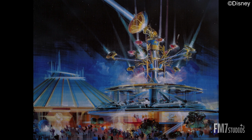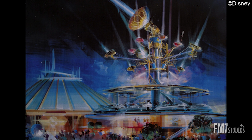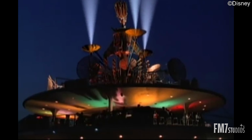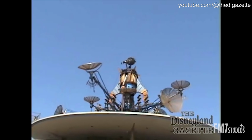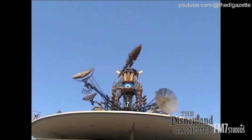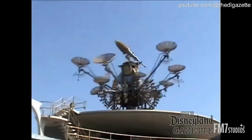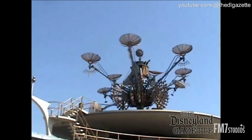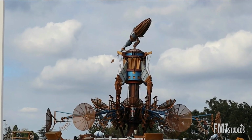It would be modified into a moving sculpture called the Observatron. How did they turn the rockets into a sculpture? They added some steampunk elements and replaced the rockets with satellite dishes. I wish I was joking. Throughout the day, it would spin just like it did before, but music from The Rocketeer, The Timekeeper, and Iron Will would play alongside it. The Rocket Jets were gone, and in its place, the Observatron.